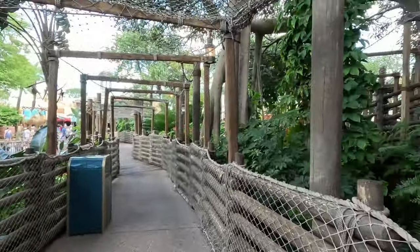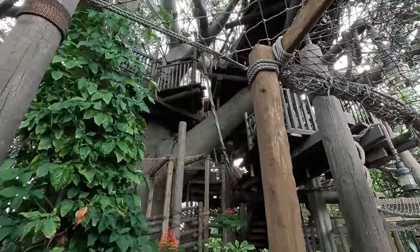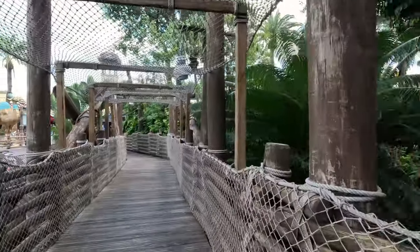And that's that. So it's a pretty short trip through here, but a lot of steps going up. Yeah, that's not a real tree. You get a little winded going up, but then the way down, very easy. Cool. That did not take long.